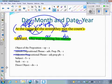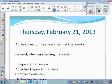And so the next thing we need to do are the subjects. I think subjects are a little bit tricky, so I always start with the verb. Who met? They met. Who was awaiting? If I said, for example, Drew was awaiting his master, you'd have no problem telling me that Drew is a subject, but replace it with the word who, and that becomes trickier. Who is the subject of this sentence? And now you've completed the subject part. And now we're ready to go on and diagram the sentence.